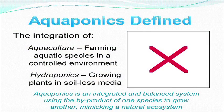Now in hydroponics, when you're growing with soilless media, you're typically using synthetic chemical-based fertilizer and nutrient solutions that can be very expensive. And there's also a wastewater element with that that you have to discharge from those systems. Again, we're solving that problem because we have a natural source of fertilizer in raising the fish in our system. So we're really creating a polyculture or an ecosystem. We're just replicating a natural ecosystem with aquaponics.